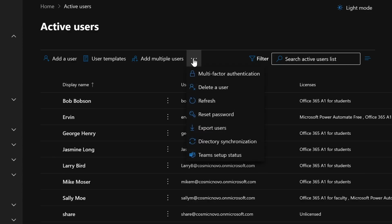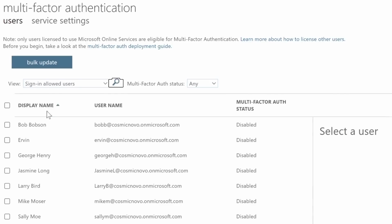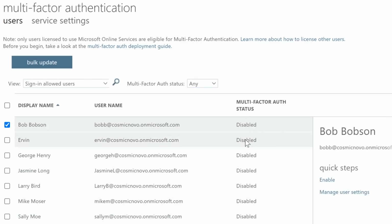Let's see what this is. More actions. And this allows you to do all kinds of different things here. From multi-factor authentication, you can set this up for people. And since we have it open, we can see that it's disabled for all of these people that we have in our active users, in our Active Directory, if you will. And we can simply just select one of them.